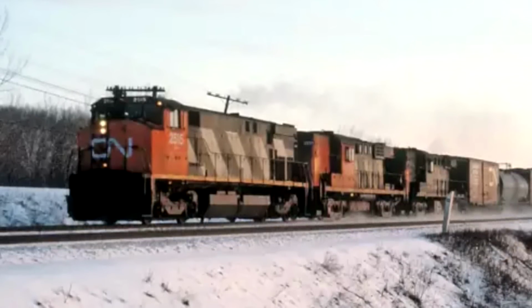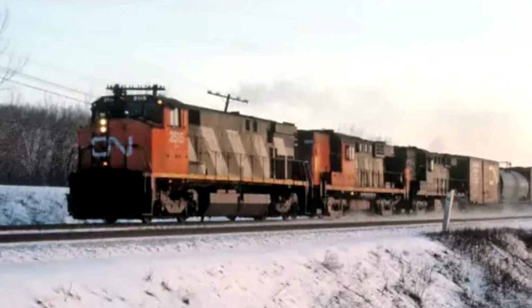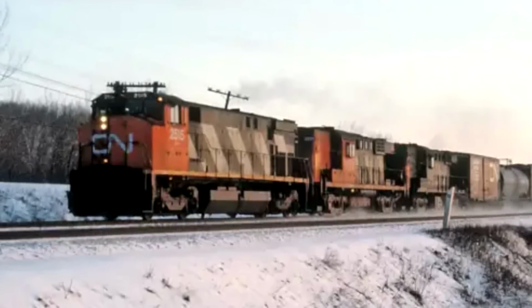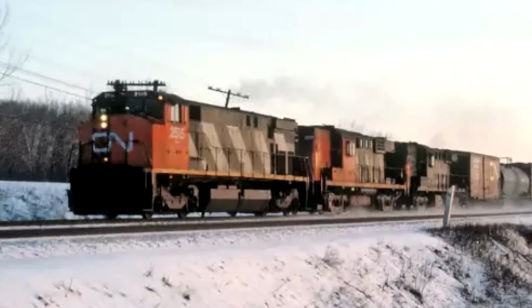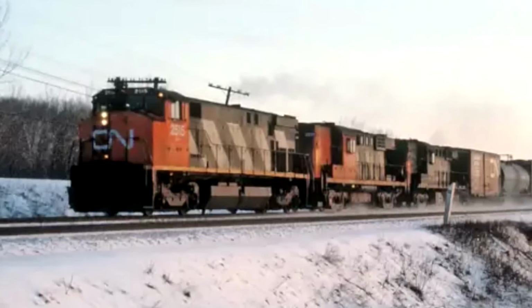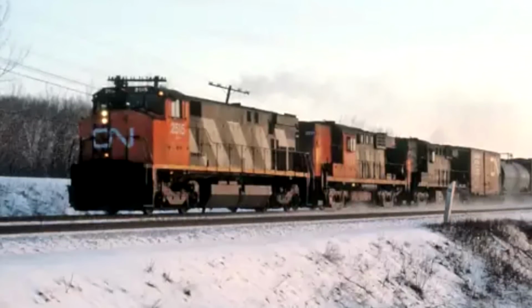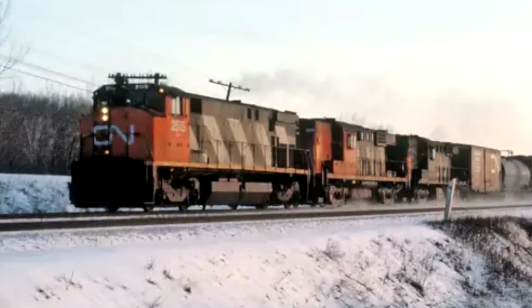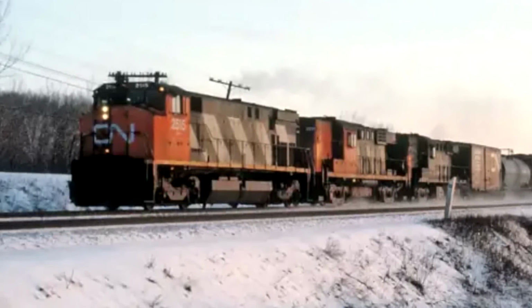Now, the M420s did indeed serve pretty well, all things considered. They were considered quite reliable, and were only really withdrawn because the railways wanted to standardize their diesel lines by using only EMD and GE. By the time the M420s were taken out of service, Montreal Locomotive Works was no longer a thing, so it did make sense to replace them, but they were sold off to other second-hand owners.